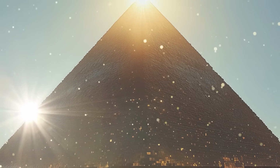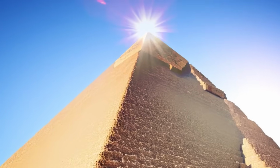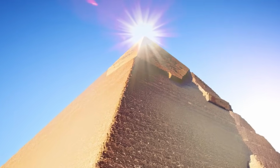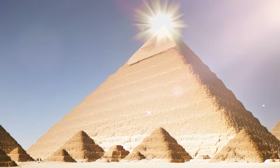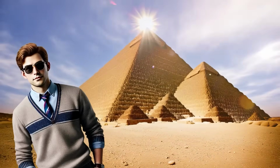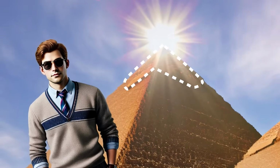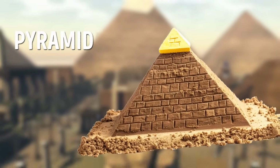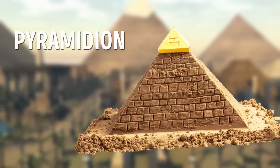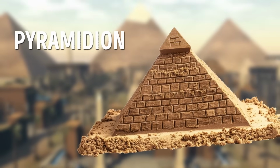On the day it was completed, the Great Pyramid of Giza was a perfect triangle of light. Its polished sides acted like giant mirrors, reflecting the powerful Egyptian sun. This is the point where you should put your glasses on, and that shiny thing you see at the pyramid's very top is actually gold. The capstone at the top of the pyramid is called a pyramidion. It was covered in sheets of gold. As you can guess, these were the first stones to disappear.